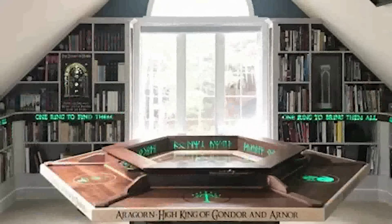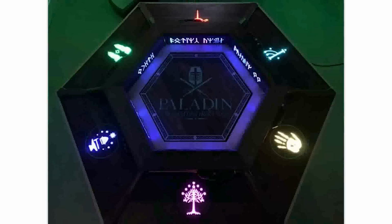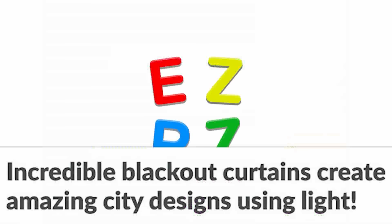I really do. I hope you got paid to do this, or I hope you really, really love D&D, but also I just feel like it's hard to play if you're sitting down to a certain degree. But the light up lights, pretty good. Okay, that's even better. I like the palette in the center. Incredible blackout curtains create amazing city designs using light.